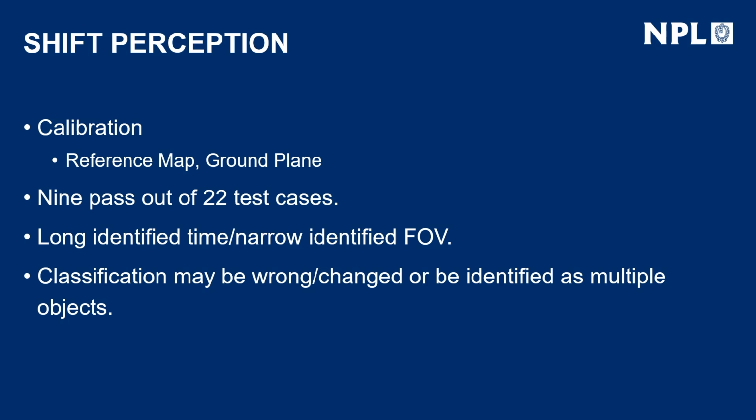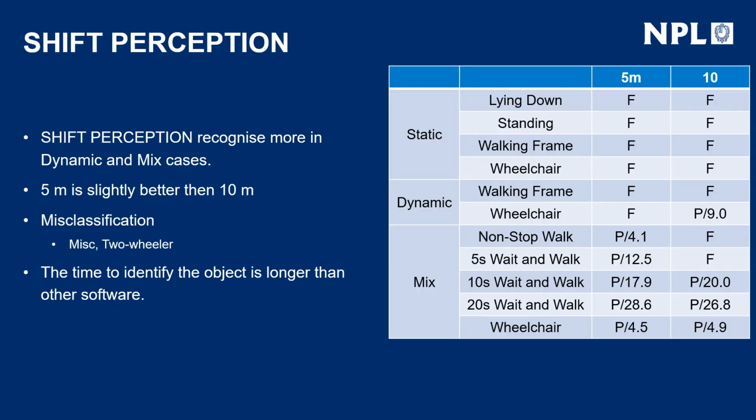The product takes a longer time to identify the objects, or we can say it has a narrower identification window. We cannot tell which is the case in this experiment, but I will show you more detail on the following slide. Shift Perception has the issue of misclassification and multiple objects as well. It is more sensitive to dynamic and mixed test cases. Distance is a factor in this product. It did slightly better in the 5 meter test case than the 10 meter test case.